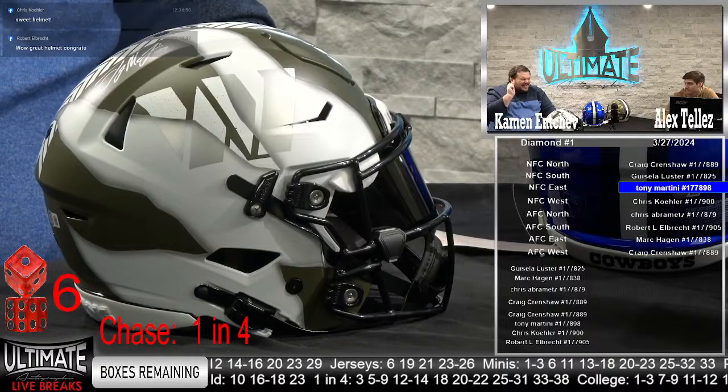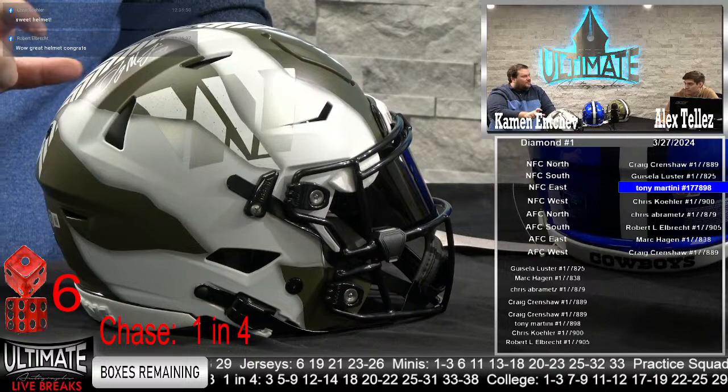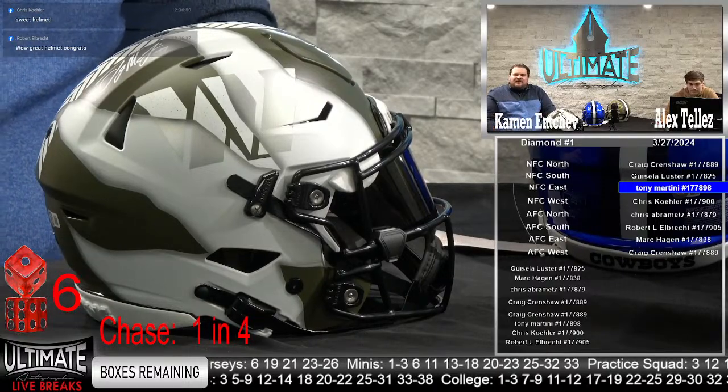I slightly prefer the chromes, personally, but this is my next. Like, I like this better than the hydros, personally. Yeah. It is personal preference, of course.